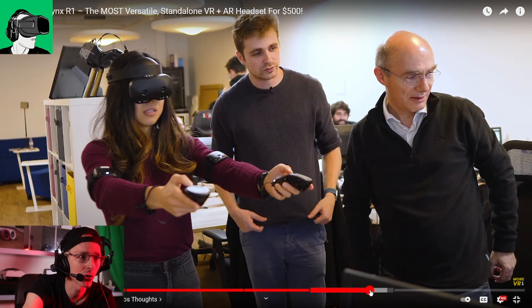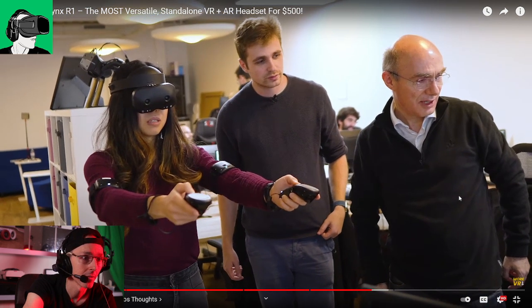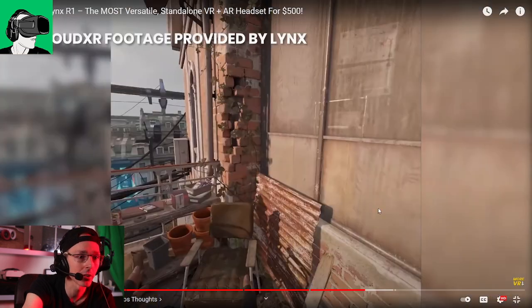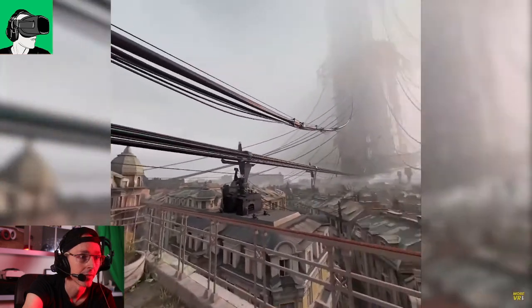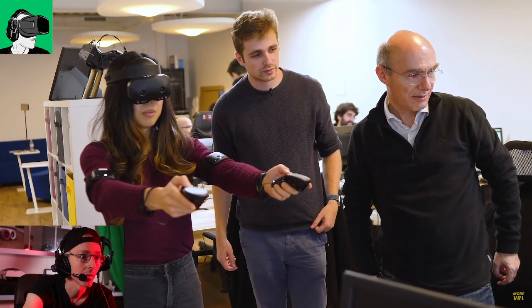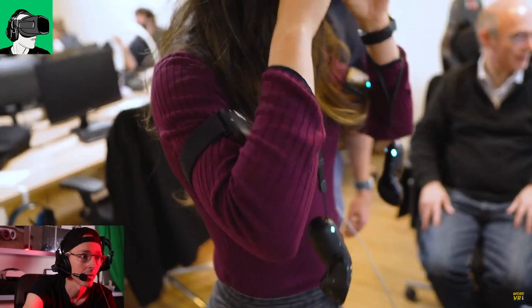The other thing I wanted to show you, so here are the controllers. They had the Finch Shift controllers ready, which use two armband straps with IMUs for the tracking. So you have to put some straps on for the tracking, with an NVIDIA CloudXR app that streams SteamVR to my headset. This is not the final Lynx controllers though.